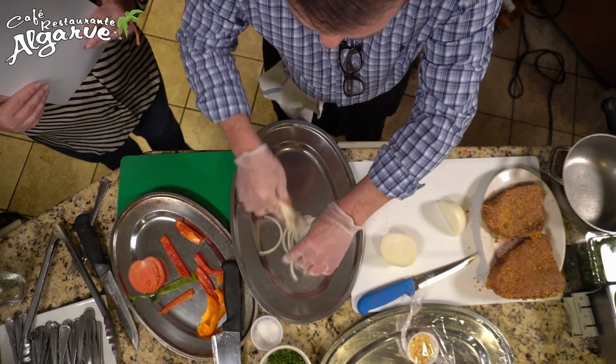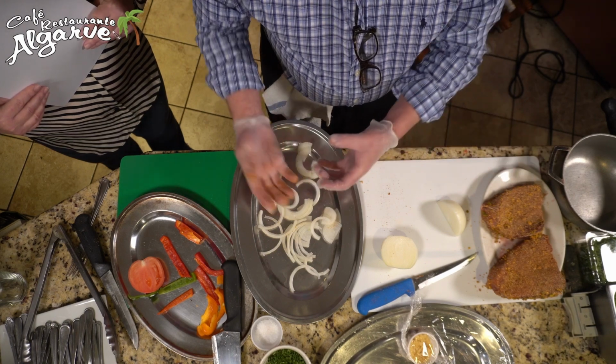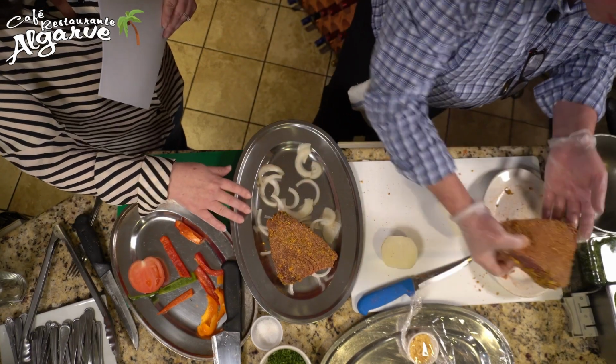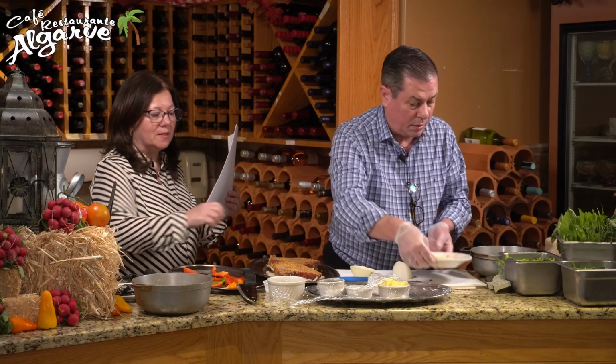Ah, okay. Next time. He says he puts a little bit of onion at the bottom here, underneath, so that it doesn't get stuck when it goes in the oven. Where are the pistachios? It's here. Just to prevent the fish from getting stuck to the tray.